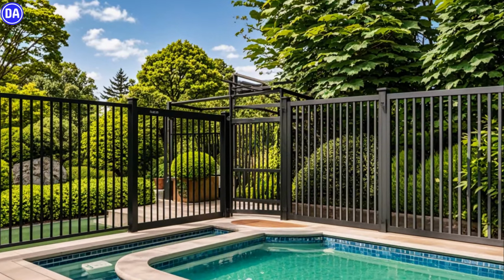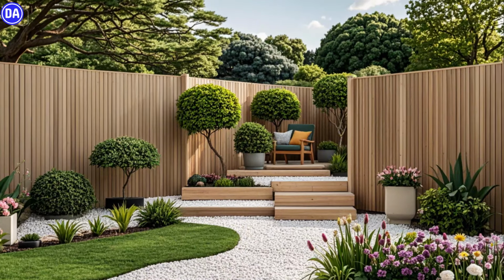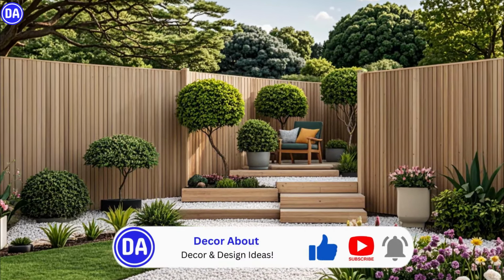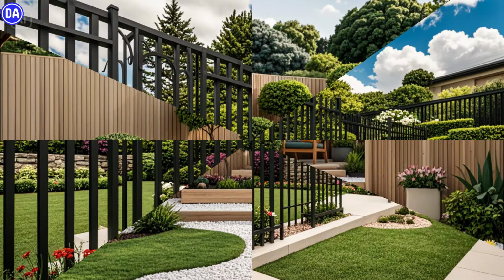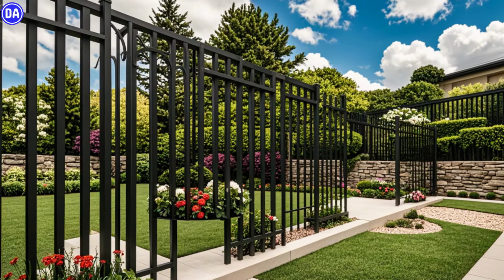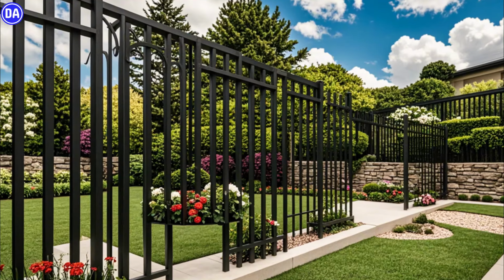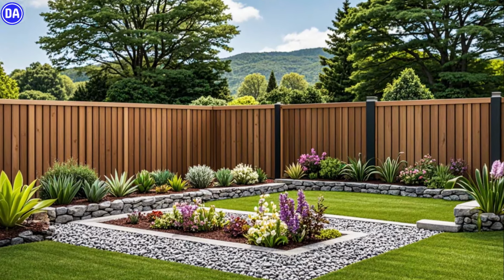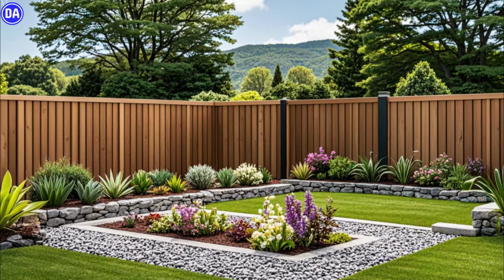Repurposed windows and doors. Create a whimsical, eclectic garden fence by using old doors, windows, or shutters as panels. Their unique designs and varying heights give a nostalgic, artistic vibe. Materials: salvaged or upcycled doors, windows, and wooden frames. Effect: a vintage, quirky charm with a mix of different styles, allowing sunlight to filter through glass panes.